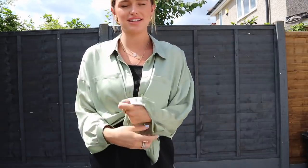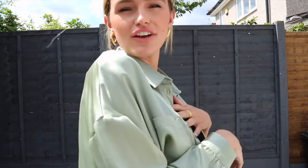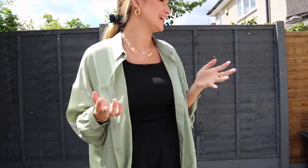This is in a size 16, so I did go oversized just because I do like a baggy shirt. But this would be really cute with just a little tiny white crop top, some denim shorts. Oh, adorable. Just so easy. Even at the beach with a bikini underneath.